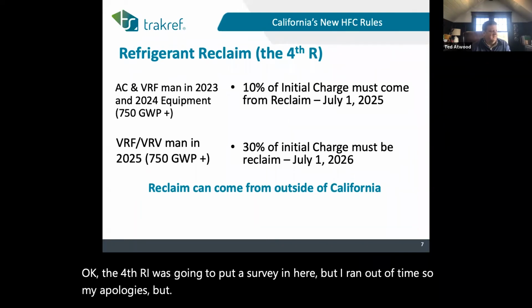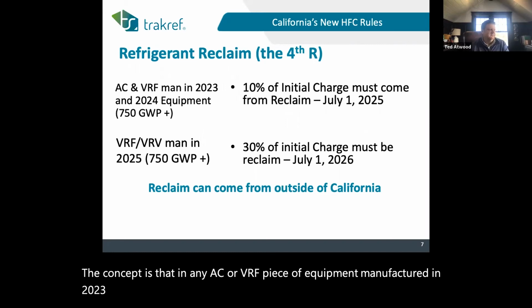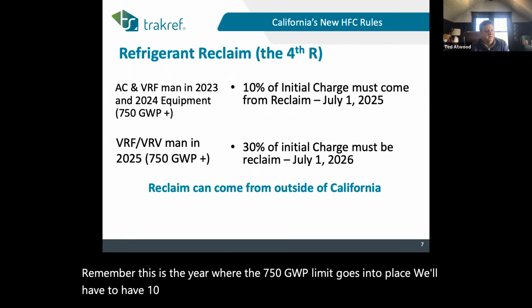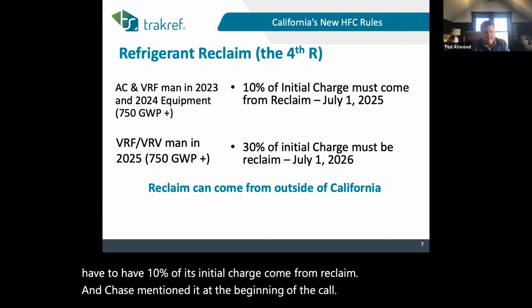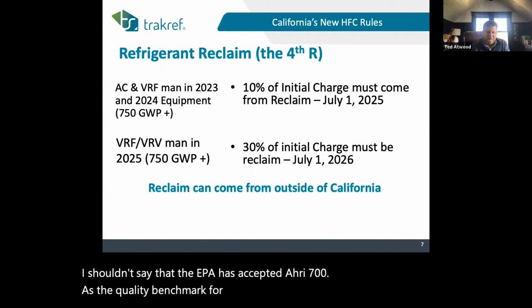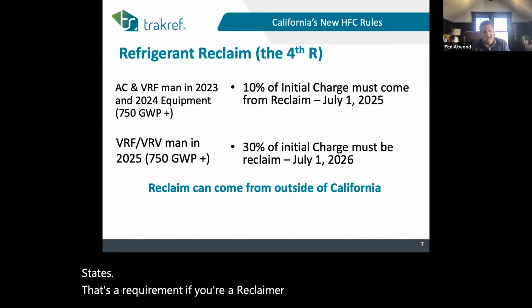The concept is that any AC or VRF piece of equipment manufactured in 2023 and 2024, remember, this is the year where the 750 GWP limit goes into place, will have to have 10% of its initial charge come from reclaim. And Chase mentioned it at the beginning of the call. The EPA has accepted AHRI 700 as the quality benchmark for the acceptable refrigerants in the United States. That's a requirement. If you're a reclaimer, you must reclaim to AHRI 700. There isn't a secondary standard.